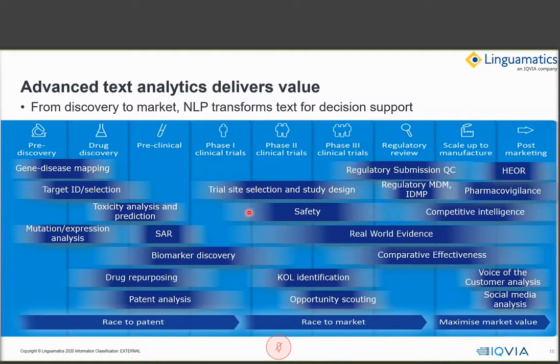into how can I use natural language processing to help with my trial site selection, with my study design? How can I use it for key opinion leader identification? How can I use it for opportunity scouting, regulatory information, competitive intelligence, voice of the customer, or social? So really, again, everywhere where you think, okay, I know that my teams are struggling with too much unstructured text to read, and we're not getting that systematic, comprehensive overview of the data that we want.